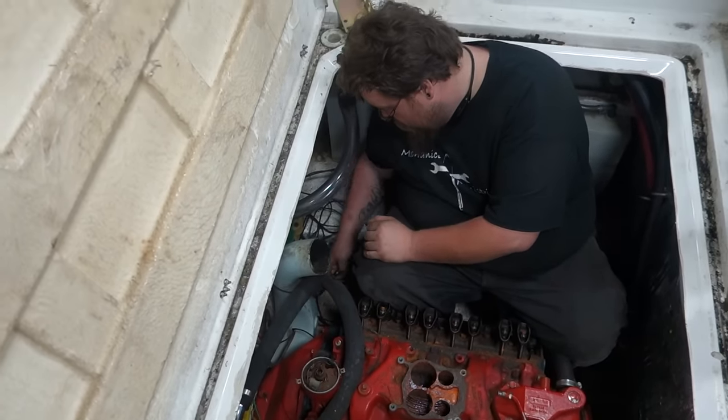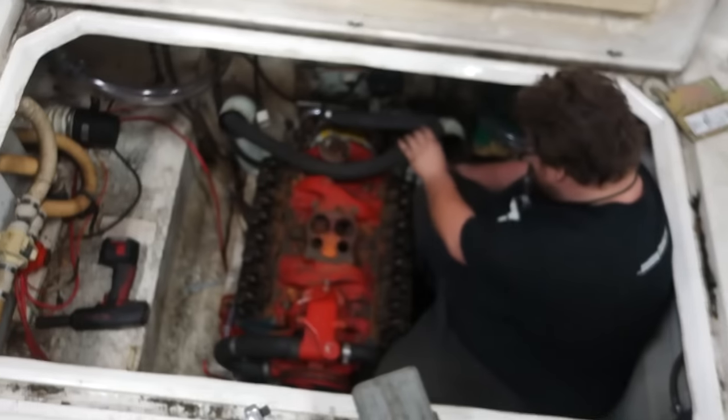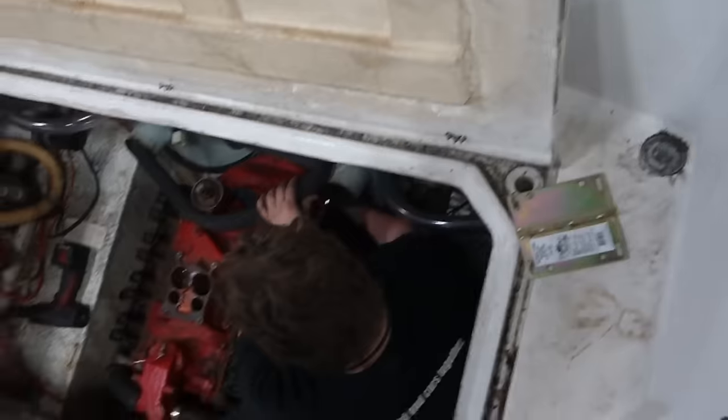Again, I've never pulled a boat motor. Neither have I. Pulled plenty of other. I've pulled lots of boat motors, but usually you just don't do 2 big clamp things and lift it right off. Never done one where the motor's on the inside of the boat. That's fancy.